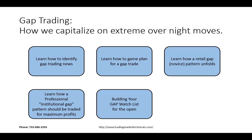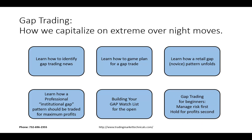Next, we're going to learn how to build a watch list of stocks to look at that match, again, your risk tolerance and volatility. And last but not least, we're going to do a little bit of gap trading for beginners. Now, here's the lesson. You want to manage risk first. Now, gap trading is volatility. I mean, it's technically opening up a good distance from where it closed the previous day. So you want to learn to manage the risk first, and then whether it's a professional gap or a retail gap, which we're going to teach you, we'll learn how to hold those profits longer.